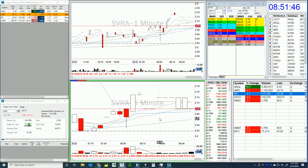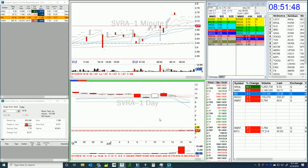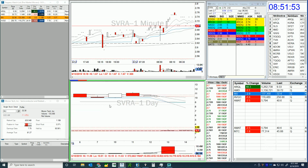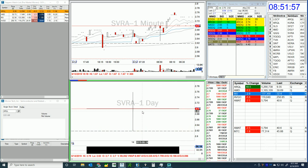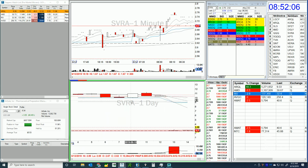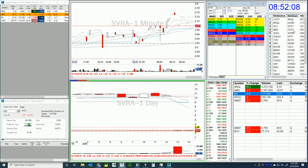SVRA, this one was on our list yesterday also. What did it end up doing yesterday? So it gapped down, but didn't really move much. So look at this, we had a big gap down. This one gapped down probably about 60-40% or even more. But then look at the day yesterday. It just didn't really do much. This candle is what, 2.89, and we're down to 30 cents a day, right? So it's not one that moves a lot. Something you probably don't want to be watching.